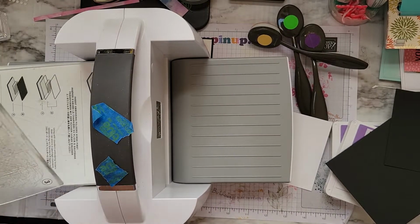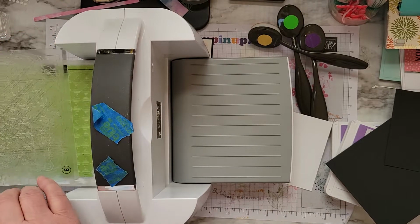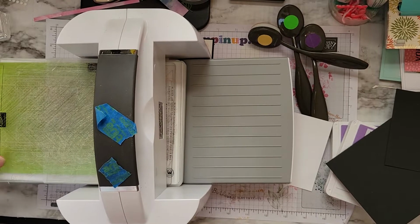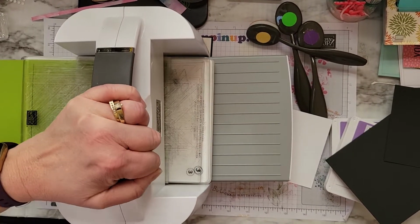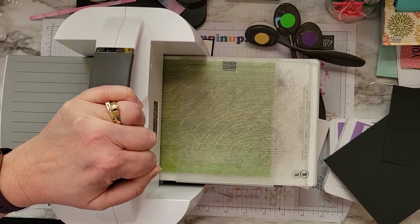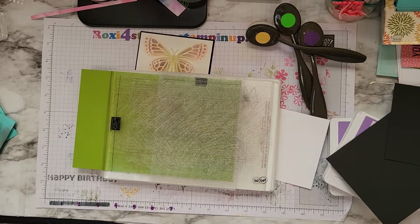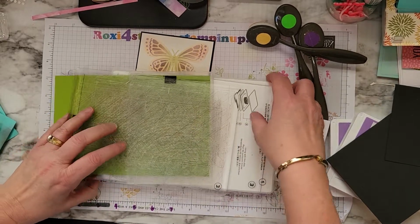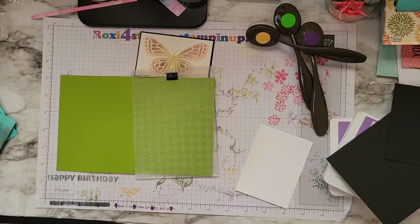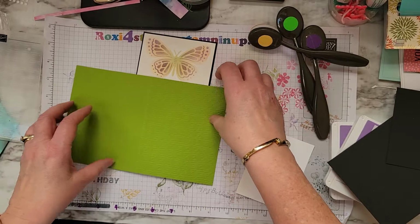And when I run my embossing through, I like putting my least cut on side on the bottom and this on the top. Pull it through. Okay. Set this over here. All right, so there that is.